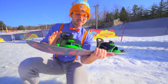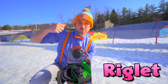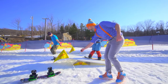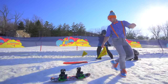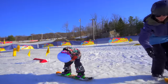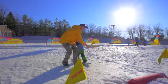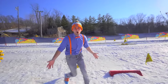Ooh, see this? This is a snowboard, a kid's snowboard. And see this right here? This is the riglet. This is what you use to hold to pull the child, like you. You wanna learn to snowboard? All right, here we go. Come on. Oh, awesome! Yeah! Awesome grind! Nice. Some big air.